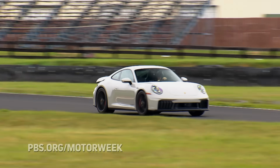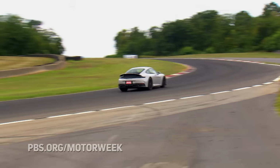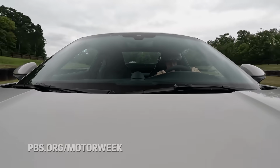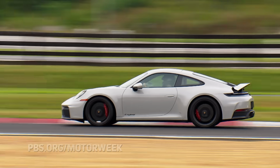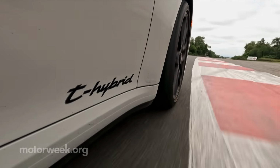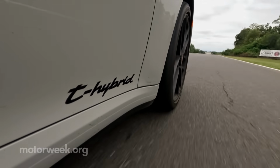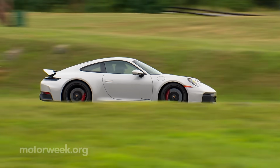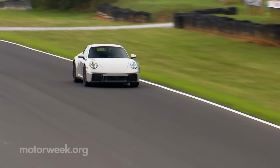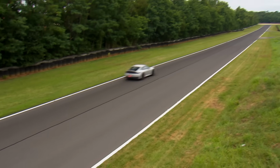More than any other brand, Porsche has been able to adapt new technologies and integrate electric propulsion into their vehicles without sacrificing performance or fundamentally changing their character in any way. So even if the T-hybrid system in the 2025 Porsche 911 Carrera GTS is yet another step closer to the complete electrification of the automotive industry, we're happy to be along for the ride.